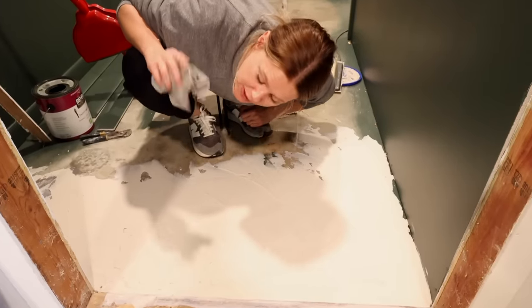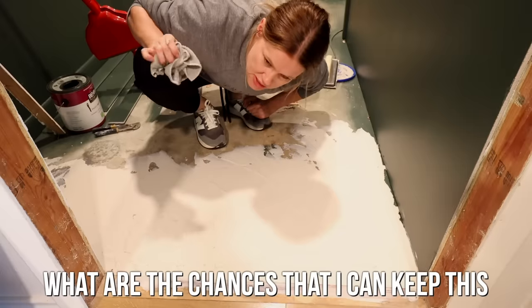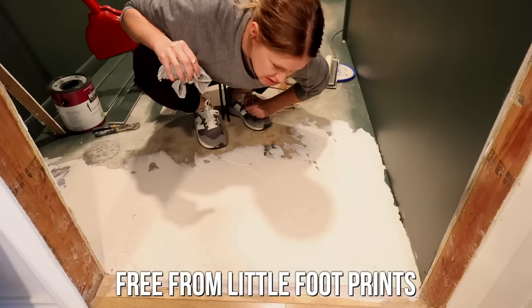Also, I'm at the house with a 4 and 5-year-old. What are the chances that I can keep this free from little footprints or donkey prints?